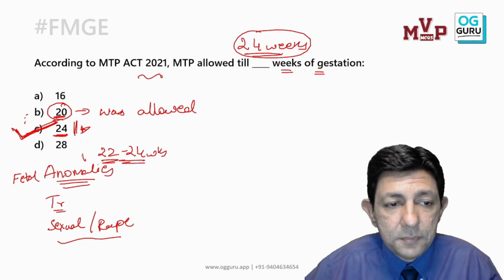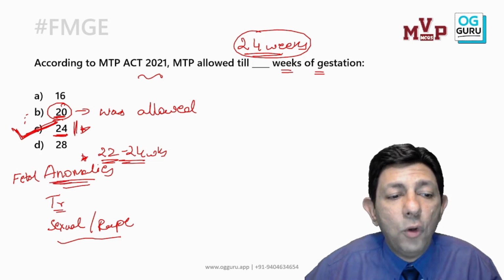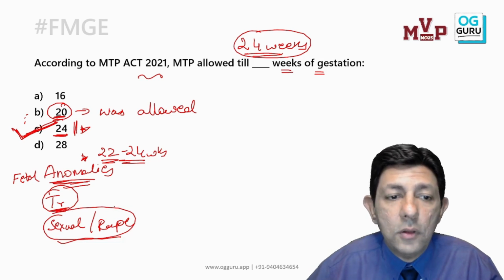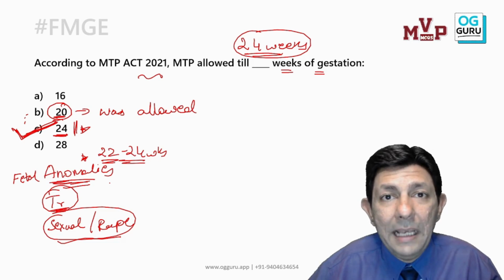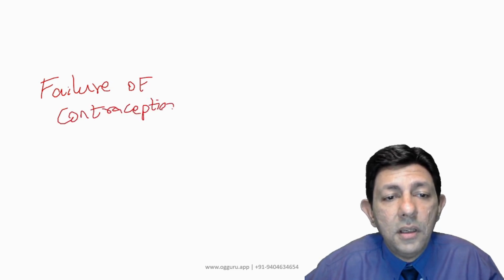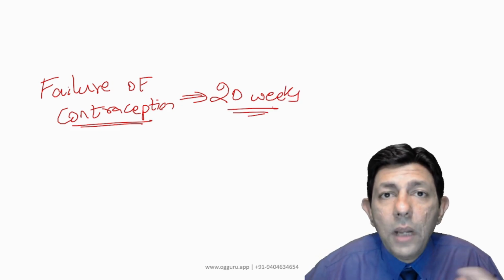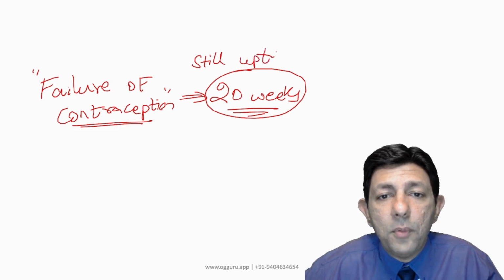Mainly for the baby anomaly, if the baby has a problem. Of course, if the mother's life is at risk, then definitely MTP can be done. If fetal anomalies are diagnosed later, or trisomy and chromosomal abnormalities, or if there is any sexual assault or rape victim, then we can do it till 24 weeks, and also if the mother has a problem. Remember, student, there is a very important clause in our MTP Act, and that is also the most common reason why we do an MTP today: failure of contraception. For failure of contraception, this is still only till 20 weeks. If your condom has torn, or IUCD failed, or emergency contraception failed, or OC pills failed, you can't be sitting at home till 24 weeks. So failure of contraception is still up to 20 weeks only.